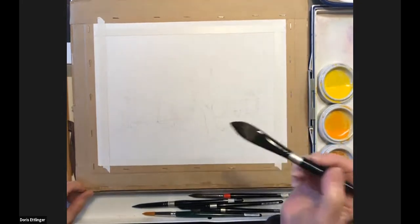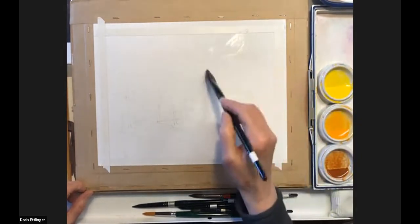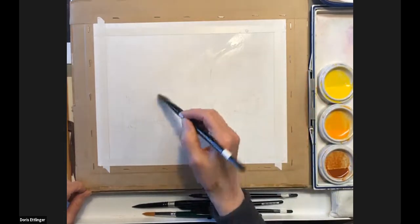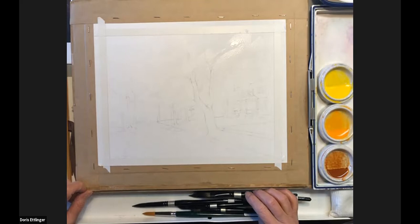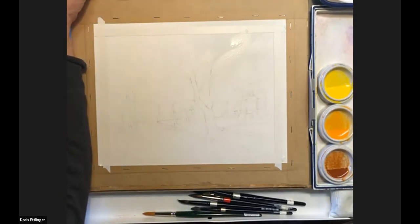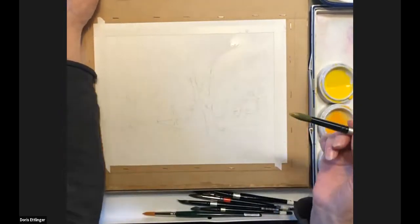So I'm going to do a little wetting up here, but I'm not going to wet the whole page. Just going to randomly wet before I go in with the yellow. What I'm going to be doing is painting around the light sources. That's the main thing: don't intrude on the white areas. So I have to keep the paper dry there. This is a white house, but I'm thinking more in terms of warm. It's a warm house.